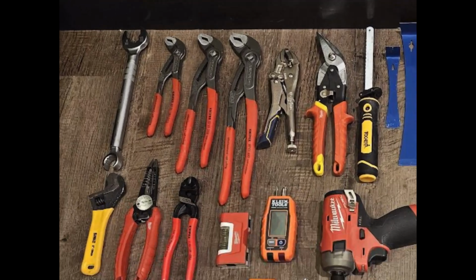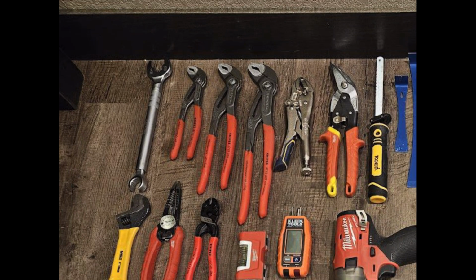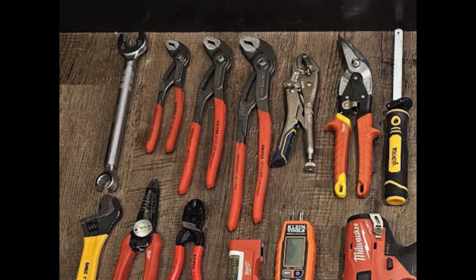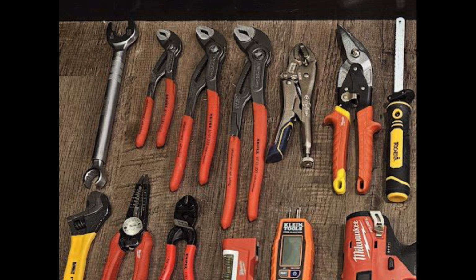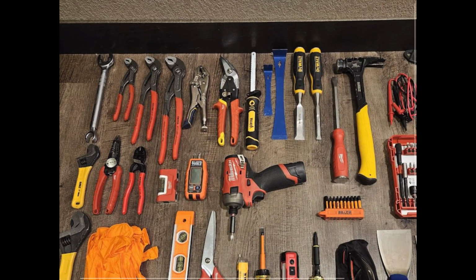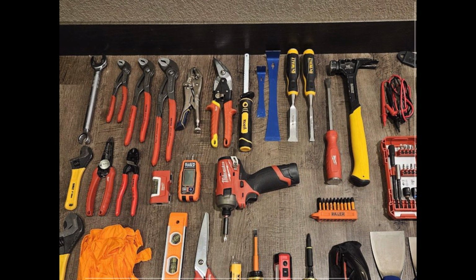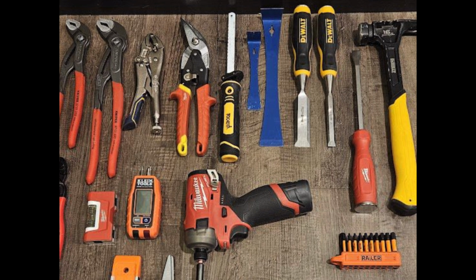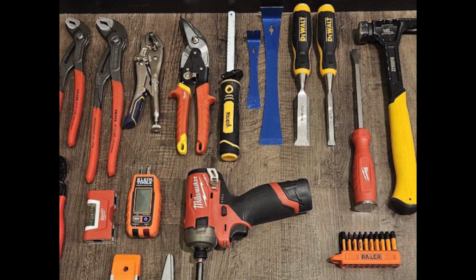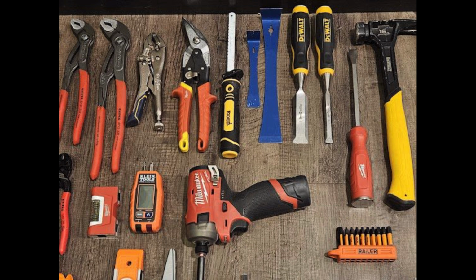So let's go into his tools spread out. So again, he's got the Rigid One Stop up here. He's got 3 pairs of Knipex Cobras in different sizes. Looks like probably 10-inch, 7 1/4, and then also 12-inch. He's got some Vice-Grip pliers, some Milwaukee snips, also a hacksaw blade type knife as well, or saw as well that takes hacksaw blades.